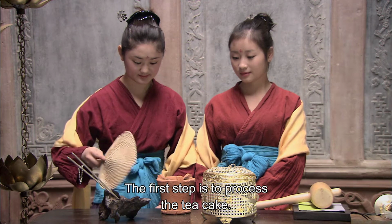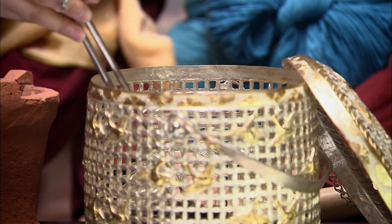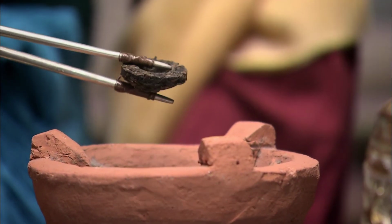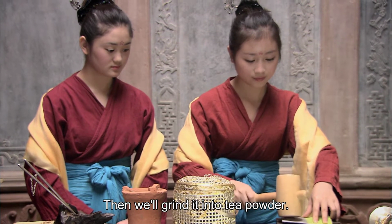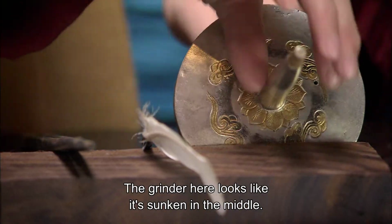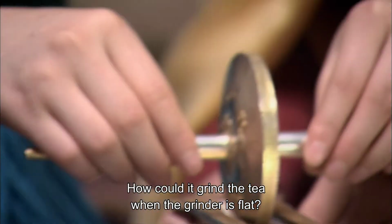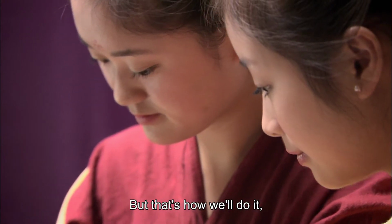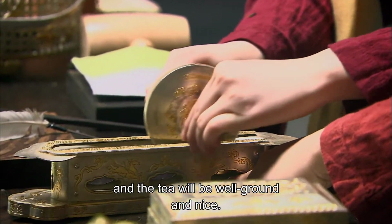The first step is to process the tea cake. First, we have to bake the tea cake until the fragrance comes out. Then we'll grind it into tea powder. The grinder here looks like it's sunken in the middle. How could it grind the tea when the grinder is flat? But that's how we'll do it, and the tea will be well ground and nice.